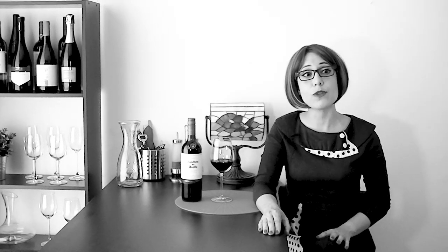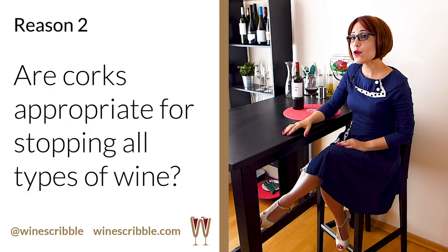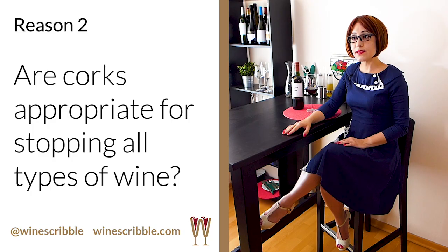Screw caps, on the other hand, can be mass-produced at a much lower cost, and they are recyclable. The result is more affordable wine for wine lovers that is also more respectful to the environment. Win-win! Secondly, let's consider whether corks are appropriate for all wines.